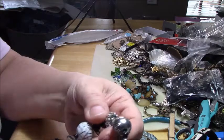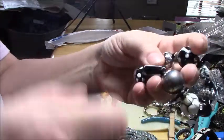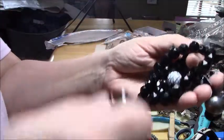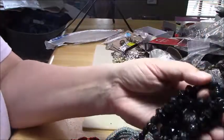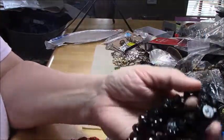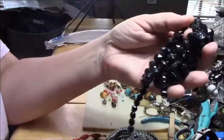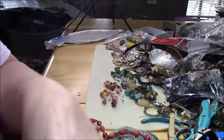What is my favorite? I think I love these two lampwork beads. And I love black, the jet black. I just adore the look of jet black beads. So I'd have to say that, I mean, these are gorgeous black beads in the box. And these, I just love all the jet black. But I really love all of it. You know me, I love my beads.